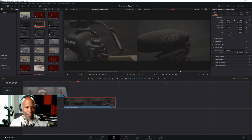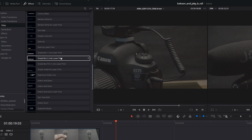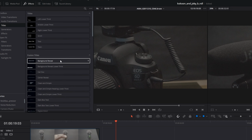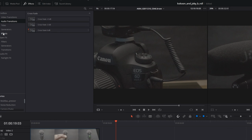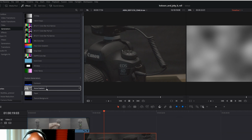So then you have these effect tabs over here in the upper left. You click on that. There's a gazillion effects over here. And some of them are pretty good. Some of them are a bit cheesy, but most of them are pretty good stuff. And these effects include titles, like for lower thirds, or just titles to pop up on your screen and things like that. You have audio transitions, and you have these other generators. You know, if I want to put color bars on the screen, I can for the moment, just in case something goes wrong. A lot of different things in here.